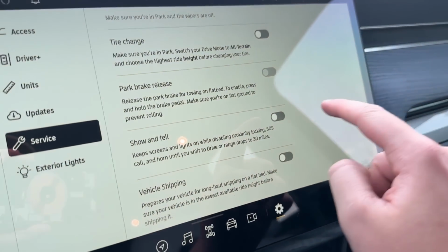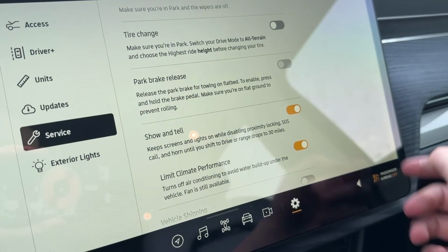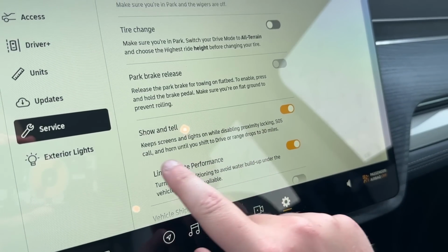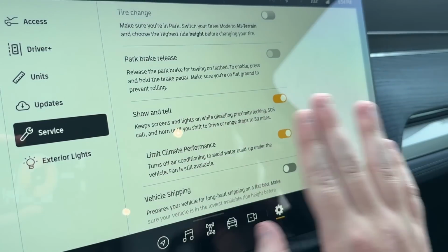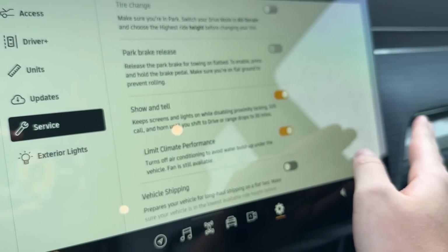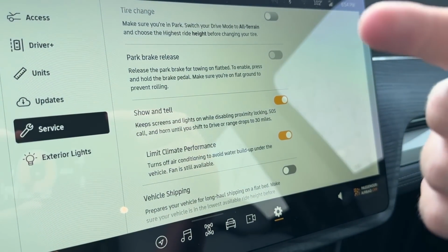There is a mode called Show and Tell mode, which allows you to keep the screens and lights on while disabling proximity locking, SOS call, and the horn. This is useful because it keeps the lights on and the doors unlocked so you can show it off to your friends, or, as I'm doing, record a review.